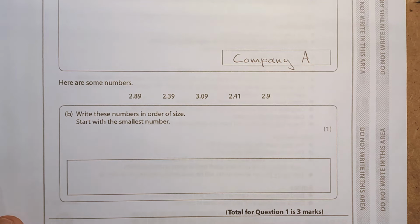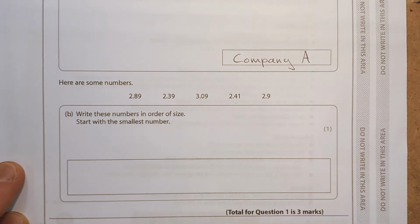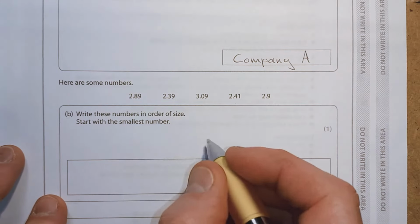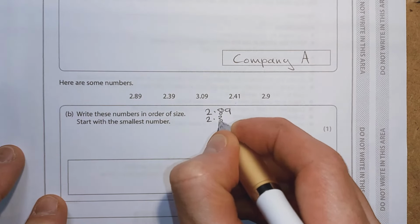Here are some numbers. We've got 2.89, 2.39, 3.09, 2.41 and 2.9. Write these numbers in order of size. Start with the smallest number. Okay, well, what I'm going to do is I'm going to write them out, but one on top of the other.